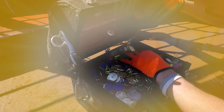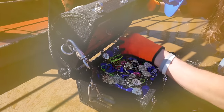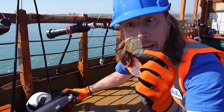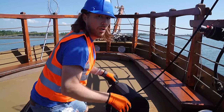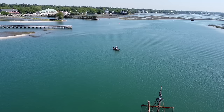Oh, wow. Look at all of that treasure. That is absolutely amazing. Oh, wow. Look at that. It's sunken pirate treasure. Oh, yeah. It's great. That's awesome. Oh, no. You see that? That looks like Pirate Pete.